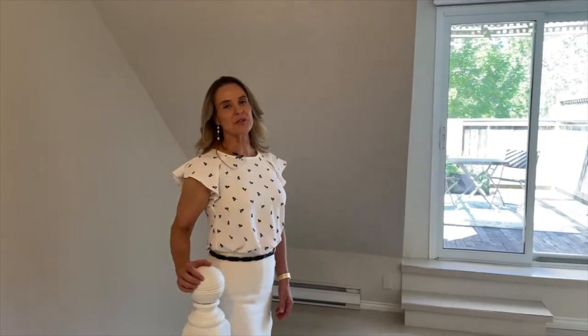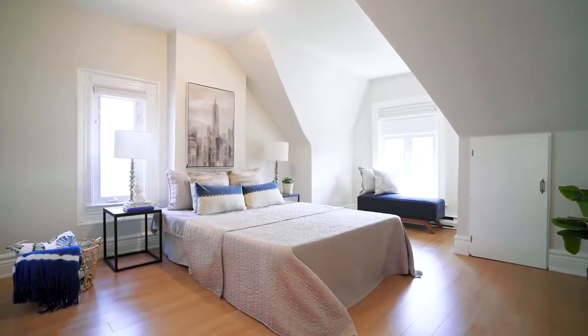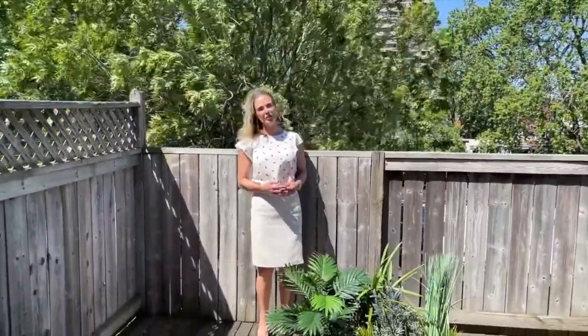Up here on the third floor, we have a seating area, the third bedroom, a recently renovated four-piece bathroom, and a glorious rooftop terrace. This beautiful west-facing deck catches all the afternoon and evening sunshine. What a perfect place to just get away from it all. This unique unit with three bedrooms, two bathrooms, and two decks could potentially rent for between $3,200 a month and $3,800 a month.